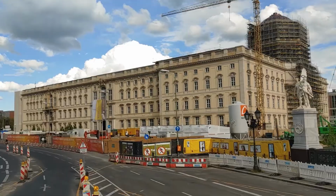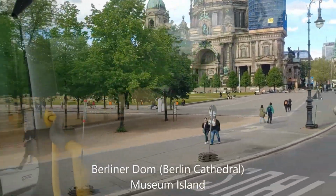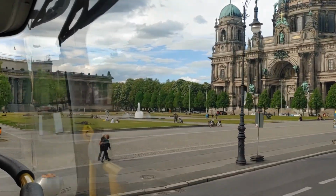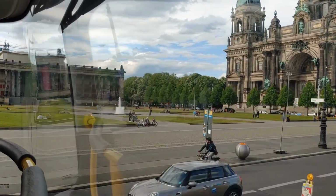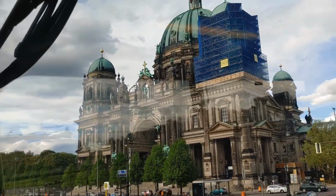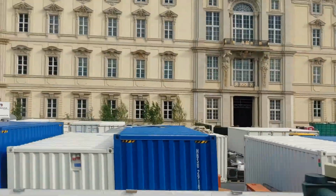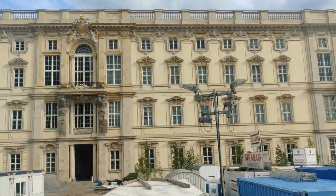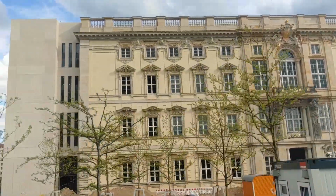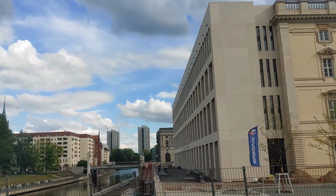Yeah, here we have the construction site for the reconstruction of Berlin's palace, the former royal residence. It was supposed to be finished by late 2020, but because of the corona pandemic it was pushed back and will open sometime next year. Here on the left we have the Museum Island. You see the Altes Museum and the Berliner Dom, Berlin Cathedral, the city's biggest church. It's about 100 years old because the Emperor William II did not like the old dome on the same location. He wanted a bigger one for his big German empire and gave the order to tear it down and replace it with this big one.